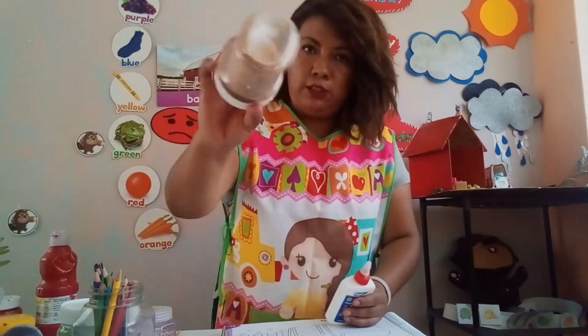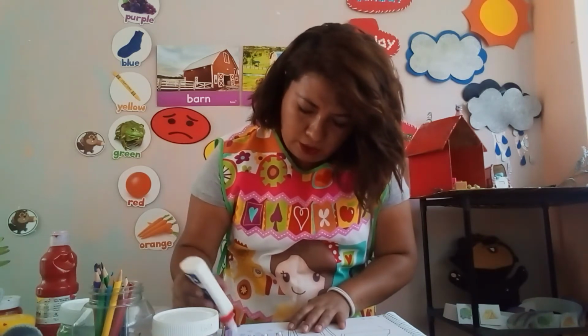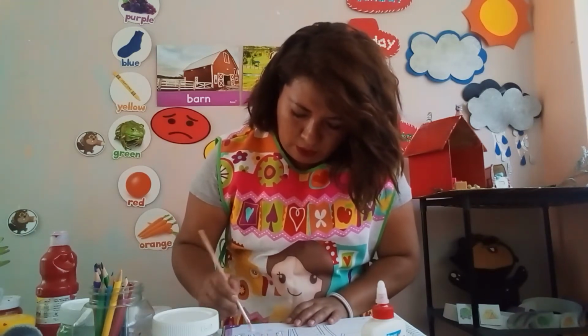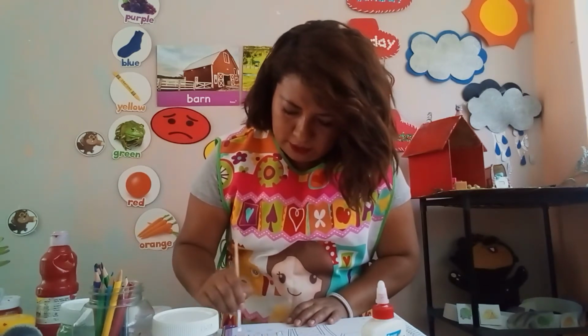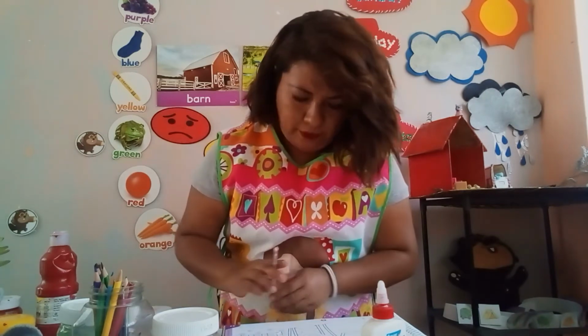Good. So, first, I'm going to use the glue and then the wooden dust. Okay? Once again, if you don't have the wooden dust, you can sharpen your color or your pencil and use that. Okay? I'm going to be showing you how this needs to look. Alright guys, let's do this fast. Very good.